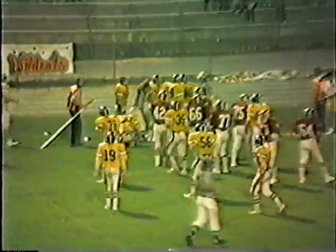15-yard return. Estes, He-Man on the fifth. First down, 10 from that point.